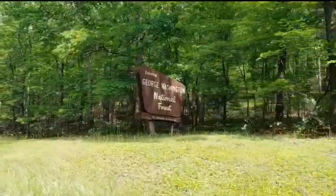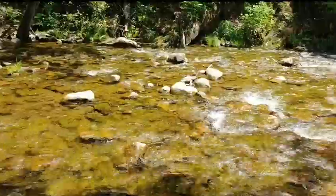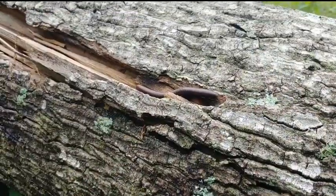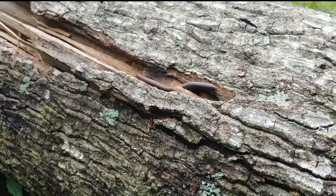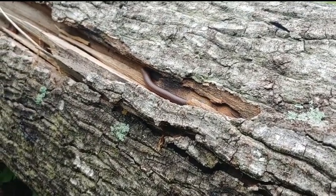The George Washington National Forest, an area covered by trees, rivers, and full of different animals, such as this millipede. This is going to be, without a doubt, a great video.